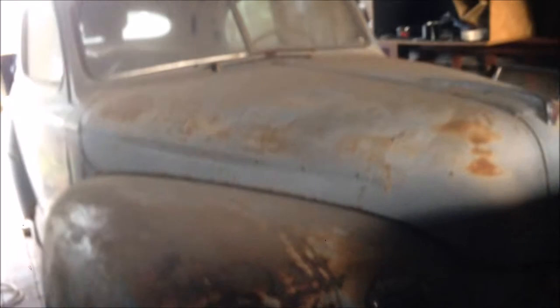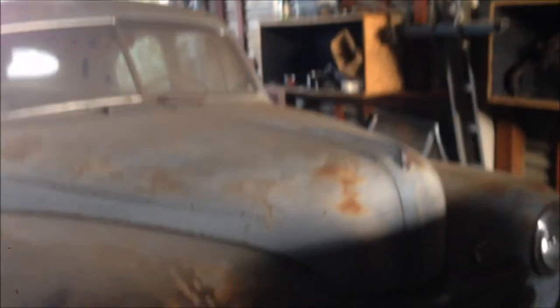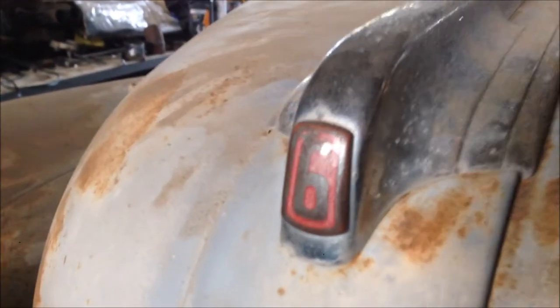So, the story behind this thing. I wasn't anywhere near ready to get anything, but this year I had planned to get something. And this thing came along at the wrong time, and I couldn't really pass it up. So it's a 1946 Ford two-door sedan, super deluxe. Originally it was the flathead six. There's the six-cylinder emblem.